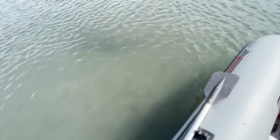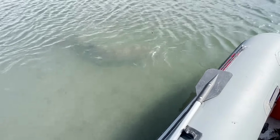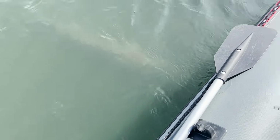Guys, look. Dude, this thing's a 9-footer. Oh my gosh, guys, look at that. Noah, that's huge. Noah, that's monstrous. Oh my gosh, guys. Oh gosh, he's taking us.